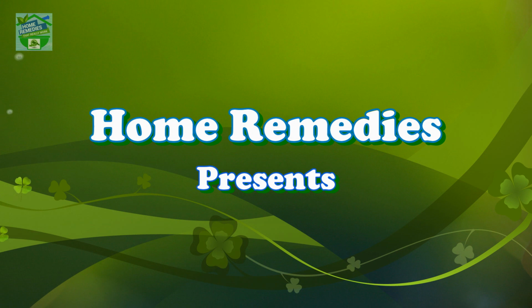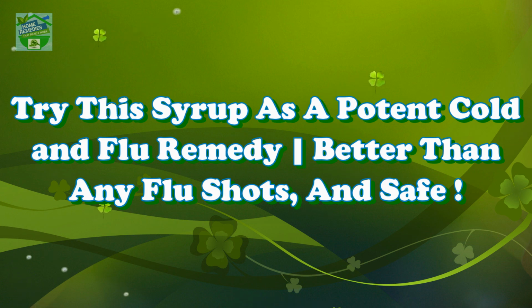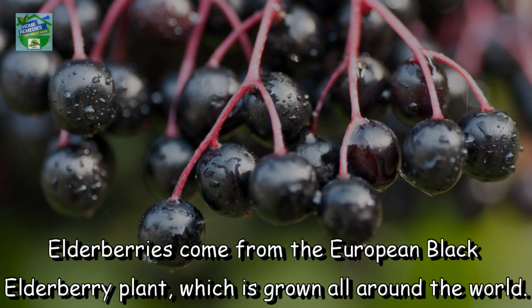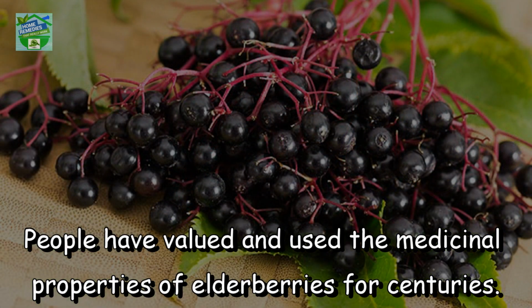Home Remedies presents. Try this syrup as a potent cold and flu remedy, better than any flu shots and safe. Elderberries come from the European Black Elderberry plant, which is grown all around the world. There are various subspecies of the elderberry shrub, but all of them are healthy and beneficial. People have valued and used the medicinal properties of elderberries for centuries.